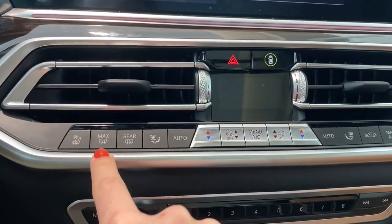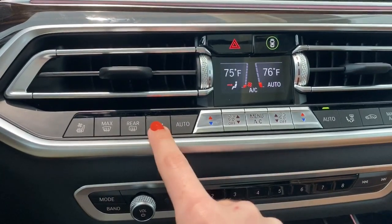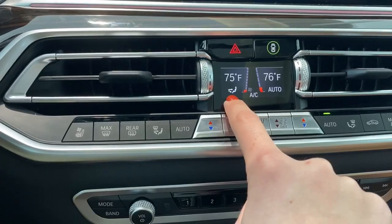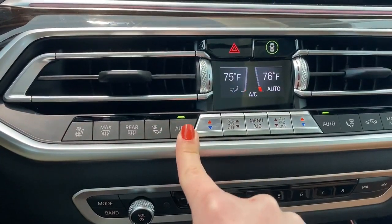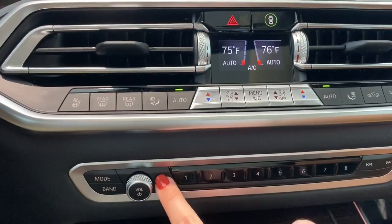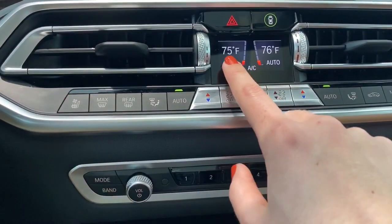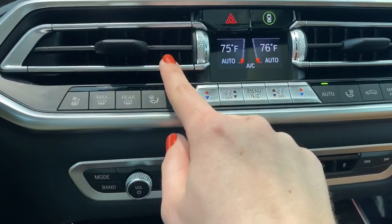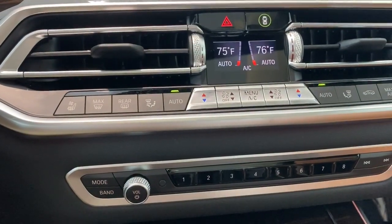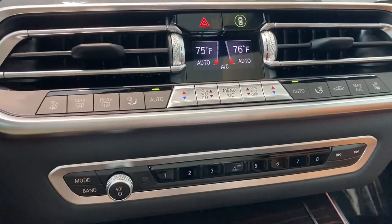This is your max front defroster, rear defrost. This button here, if you take it out of auto, this controls where the fans are blowing, and it'll show you where your changes are being made here. Auto makes this ambient temperature sensor control of the vehicle. So basically what's happening is instead of blowing out 75-degree air from the vents, it's keeping the temperature in the cabin at 75 degrees. So it's a lot nicer. You don't have to think about it as much. It keeps you much more comfortable.